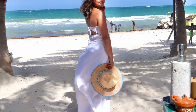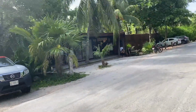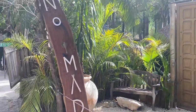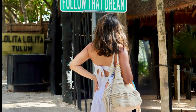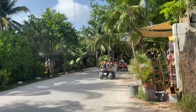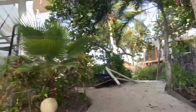And then we headed towards Coco Tulum, but on the way we stopped at Macha Mama and also that famous Tulum sign which says follow the dream, again to get pictures clicked. And here is my famous Tulum picture. Another option is you can rent an ATV in Tulum, as well as bicycles, but the roads are so bumpy, so keep in mind, a scooty is better than a bicycle.